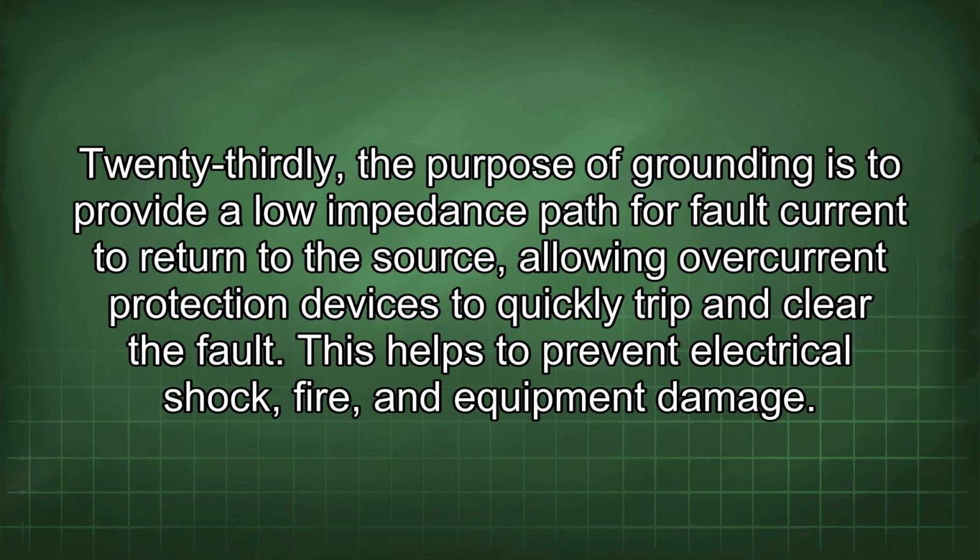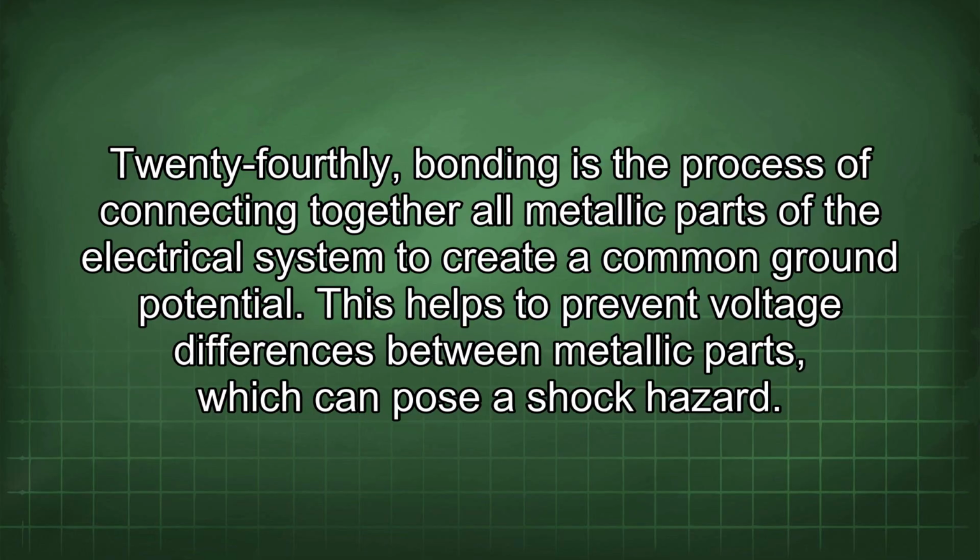23rdly, the purpose of grounding is to provide a low impedance path for fault current to return to the source, allowing overcurrent protection devices to quickly trip and clear the fault. This helps to prevent electrical shock, fire, and equipment damage. 24thly, bonding is the process of connecting together all metallic parts of the electrical system to create a common ground potential. This helps to prevent voltage differences between metallic parts, which can pose a shock hazard.